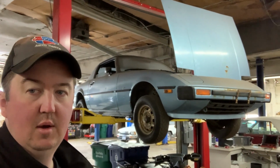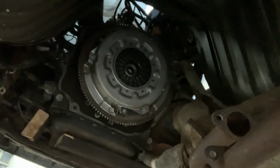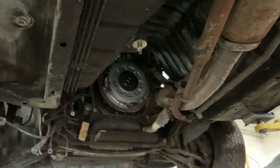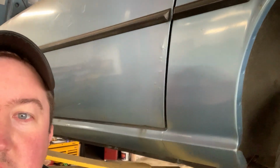So we have gone through the motions of putting a new clutch in it, and I didn't grab a light, but you can see there's a new clutch in there. We had the flywheel turned. We put a new rear main seal in it. This is a very original car. You can see it's got some little issues with the doors. There's some perforation, there's some rust in there, but it's very original.